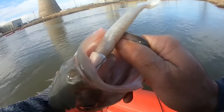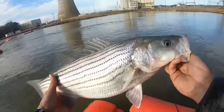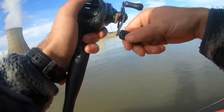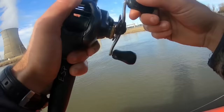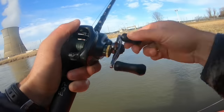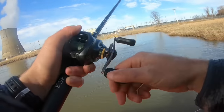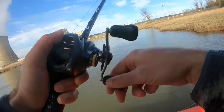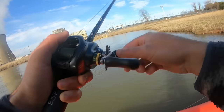Got that Sixth Sense Divine jig head in there. Oh man, that is what's up. Let's go. Oh, don't eat me. Now that is how you start the fishing session off, guys. Four casts in, I think, and we got ourselves our first striper of the day. Let's see if we can catch a couple more. Like I said, I don't see any signs of striper out there. But obviously there was at least one. And knowing if there's one, there's gonna be more.